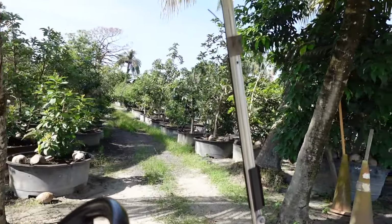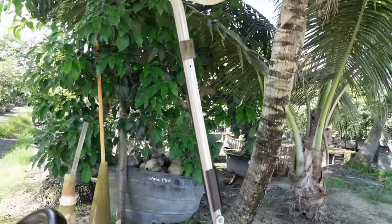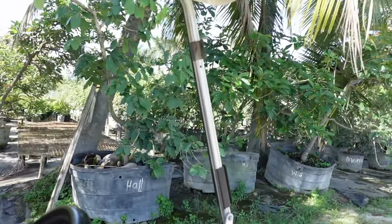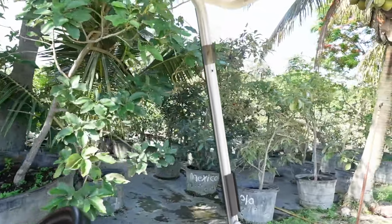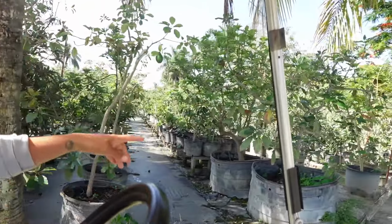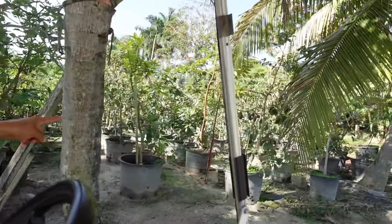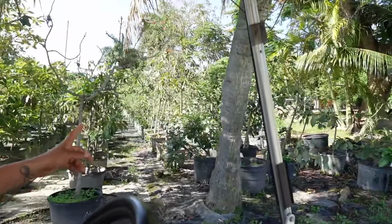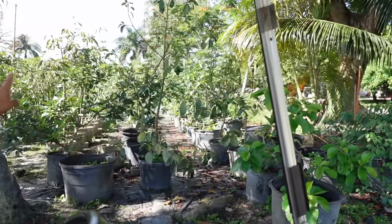Maybe 40 gallon they'll get 25 have fruit, and then 45, yeah. 15 gallon may have like 2 or 3 fruit, but 25 they make a lot of fruit. Like these are 25s. You see a lot of fruit on them. Yeah, this is a 25. See? Look, fruit on it. And there's a 15 gallon, but they just have a few fruit. Okay.